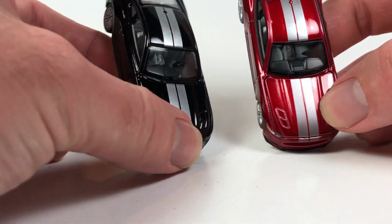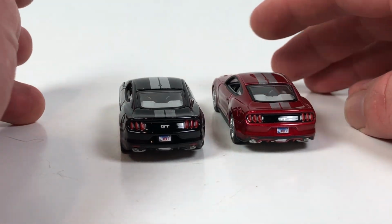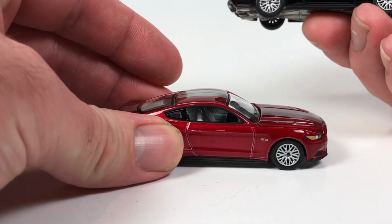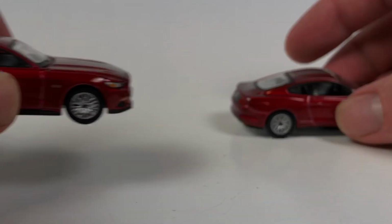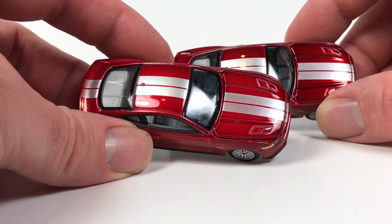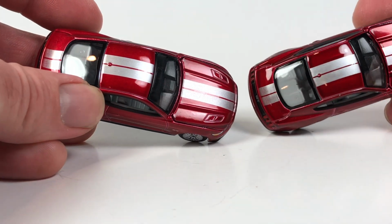They got the silver stripe. They've got the same plate number. There's no detectable difference as far as my detection skills go. No difference between these two as far as the traits go, aside from the color of the car. And then there's really no difference between these two aside from the base, is almost what it looks like. But it is a different color.